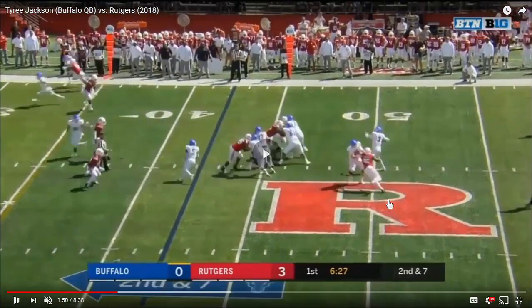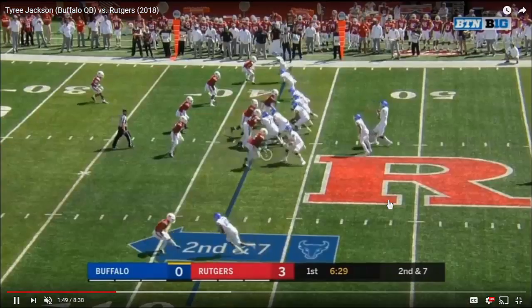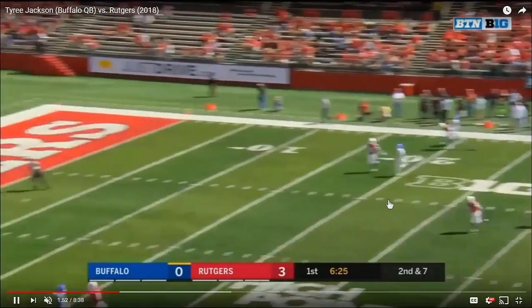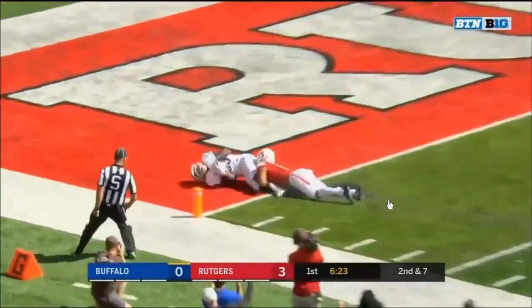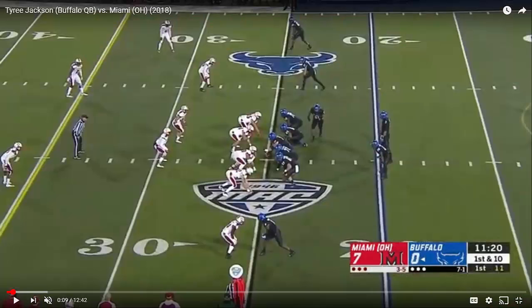He doesn't look like he's on a hobby horse. The feet aren't too wide apart. He's thrown to the opposite hash. Nice comfortable spread with the legs, not too far. And this is pinpoint.